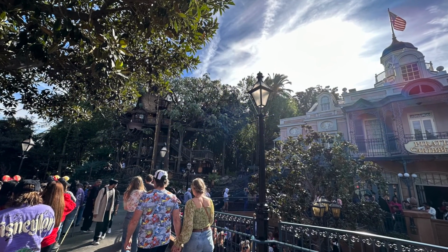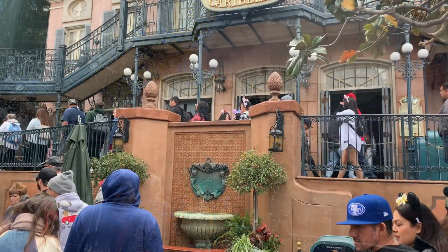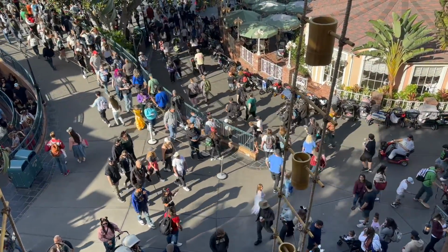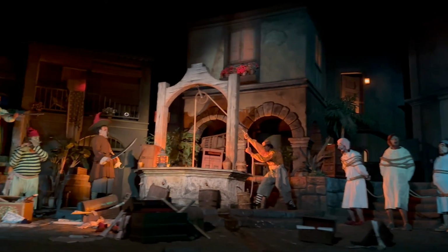Really, New Orleans Square is going to be a bit of a mess this year until everything is finished, but once it's finished, it's going to be so much better, I think, with less traffic jams and more authentic feel all around. Just in time for Disneyland's 70th anniversary in 2025.